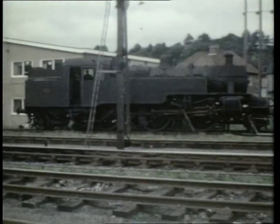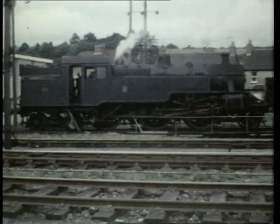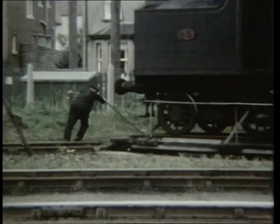The jeeps were originally barred from this route on the grounds that they were too heavy. But towards the end, no one cared and the rule was relaxed. No. 55 is being turned at Warrenpoint Station.